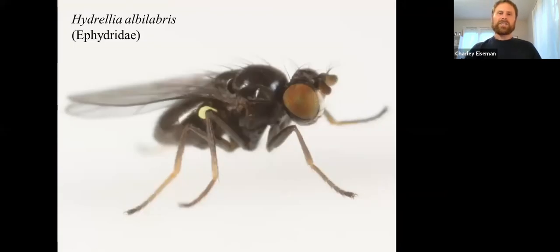And what emerged turned out to be none of the 3 known duckweed leaf mining flies in North America. This was a species that was previously only known from Europe, and it's unclear if this is a recent introduction or just the fact that no one in North America studies this fly family. But Ephydridae is the shore flies, and Hydrellia is a genus that's entirely leaf miners of aquatic plants.